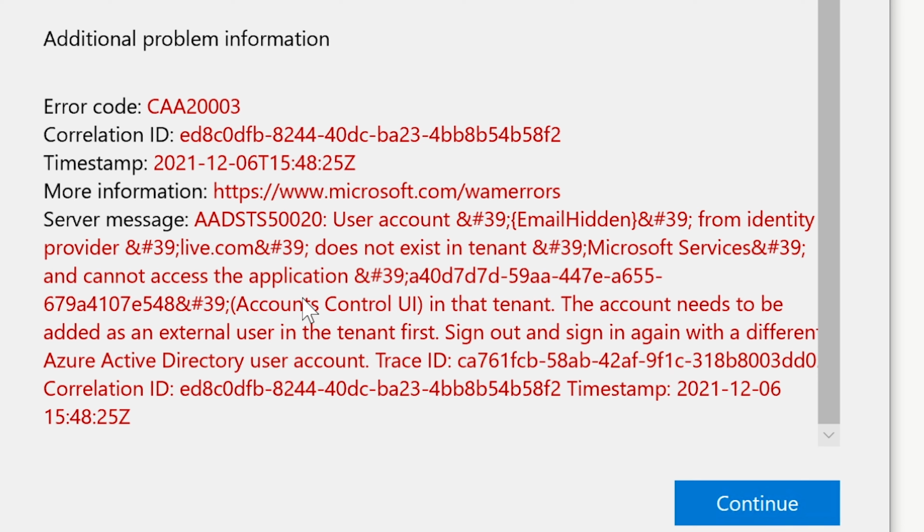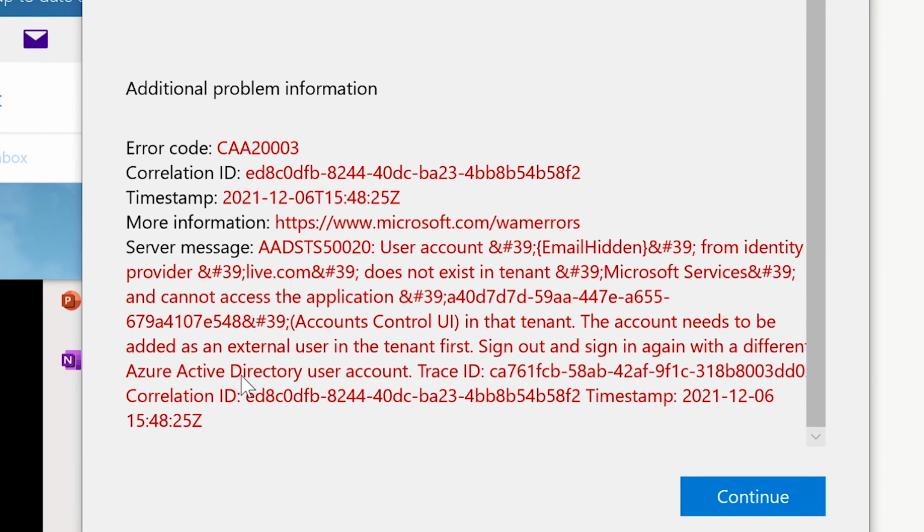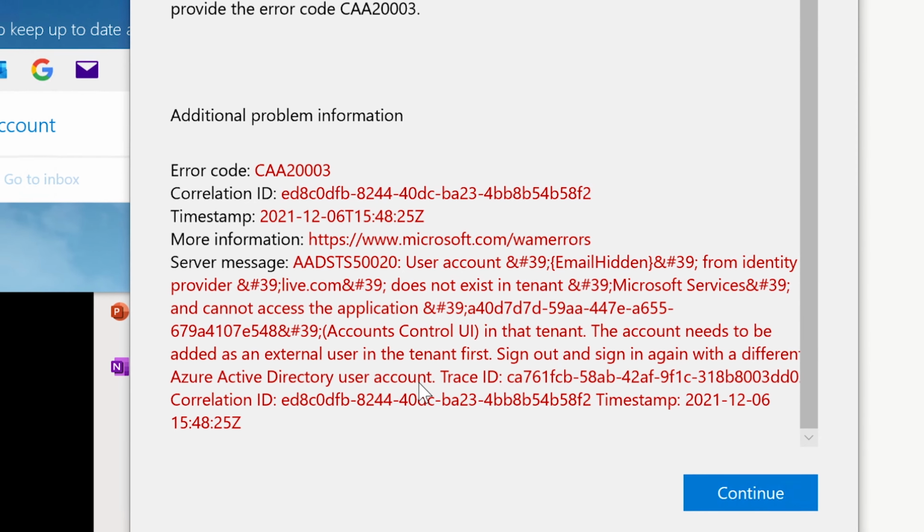And then it specifies Microsoft services and cannot access the application. So this tells us that this doesn't work. A free Outlook account does not work with the Mail app. So if you see the Mail app on your computer like this, it will not work because it doesn't see it. It says it doesn't exist. And then it says here, "The account needs to be added as an external user in tenant first. Sign out and sign in again with different Azure Active Directory user account." So here's our big takeaway. This is why I say screenshots are super important.